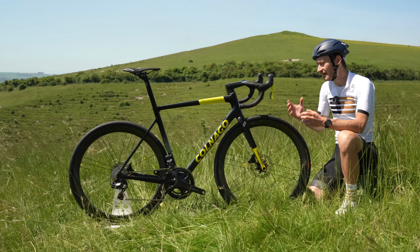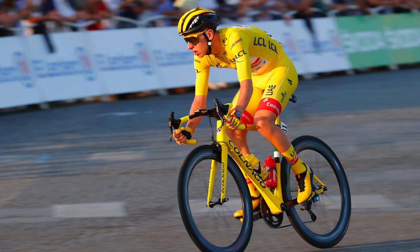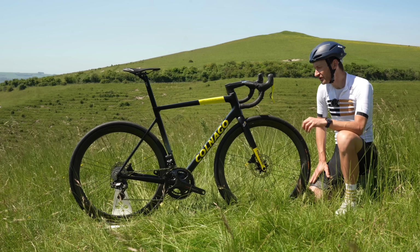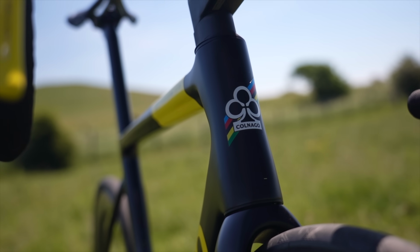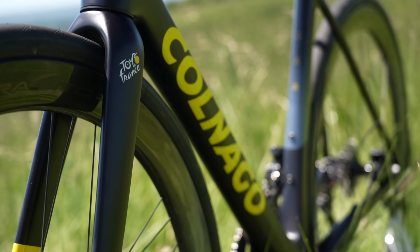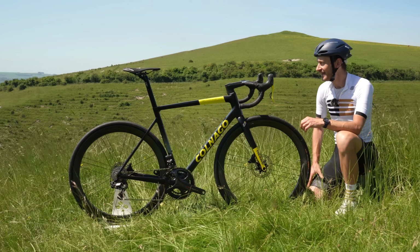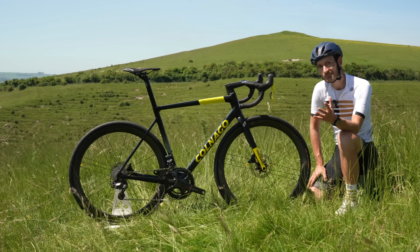So as you know, a Colnago V3RS was ridden to Tour de France victory in 2020 by a young sensation, that is Tadej Pogačar, and this bike has been produced for 2021 to really celebrate Colnago's history and heritage, and also the Tour de France as well. In this video, I'll go through the details on this very special bike, as well as go for a ride here in the Wiltshire countryside and see how it performs and handles. So let's dive in.